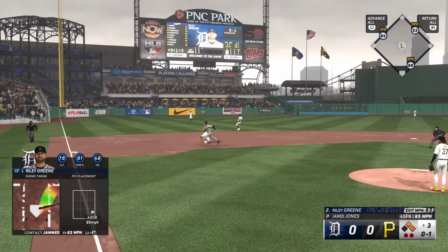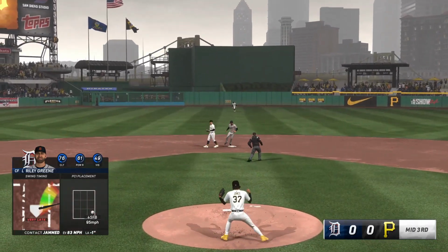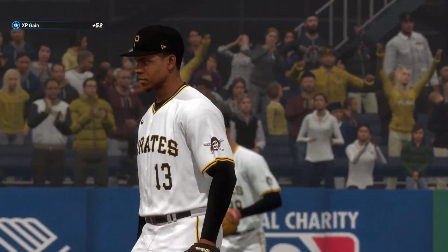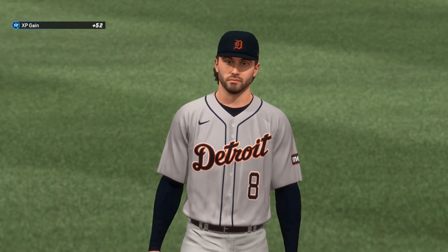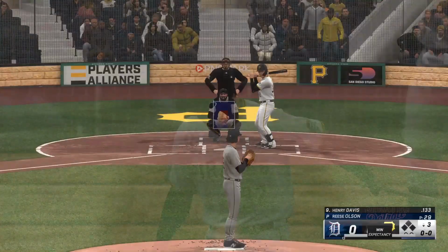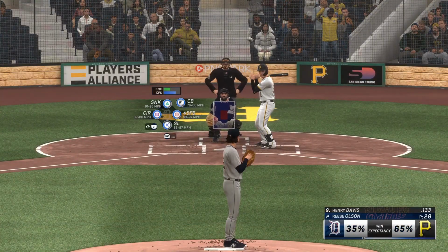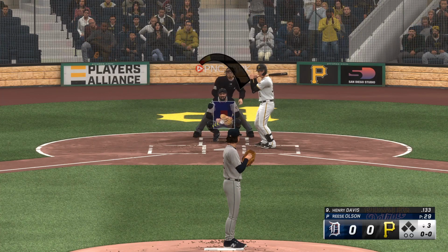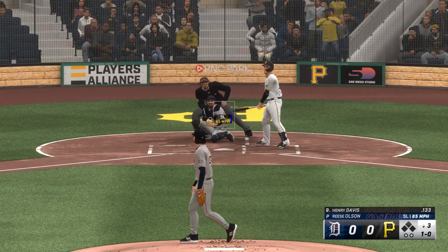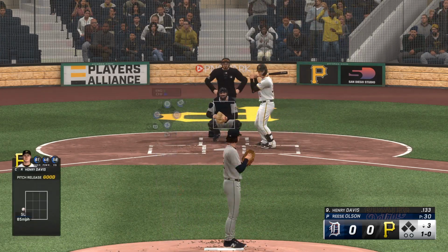Bounce to third. Makes a sliding stop. And very nicely done for the out. Tigers strand a pair. Now into the game, Matt Vierling. He's the new third baseman. Now, Henry Davis. And a pitch. And that one just misses. A ball and no strikes.